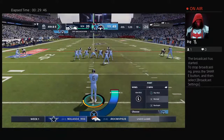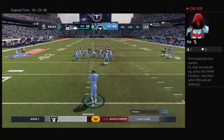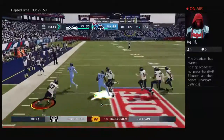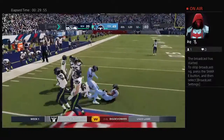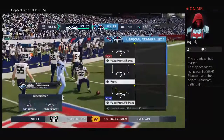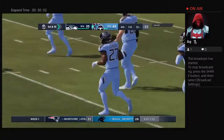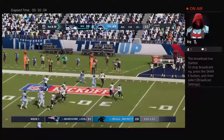Here's Brett Kern now as he'll kick it away for the second. Now they're going to fake it from deep in their own territory. And the gamble pays off. They get the first. The fake punt gets them 13 yards. A huge play on special teams. It's a first down.